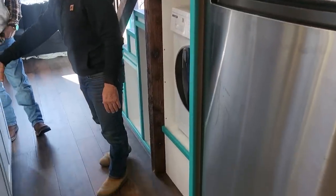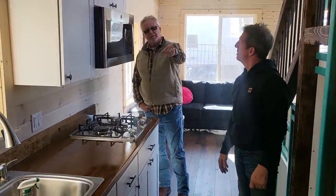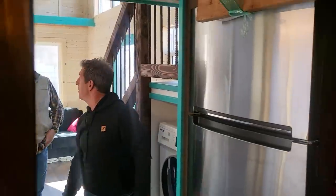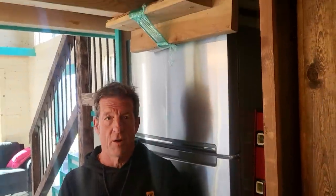Butcher block countertops with a polyurethane top, so it'll last. We've got a full-size refrigerator, which you would otherwise expect to be more like apartment size. It's a little on the smaller side, but it's full-size. That's awesome, a full-size fridge. This is just for shipping, to keep the fridge from coming out. And, of course, the old barn door, like we always put in all our tiny homes.